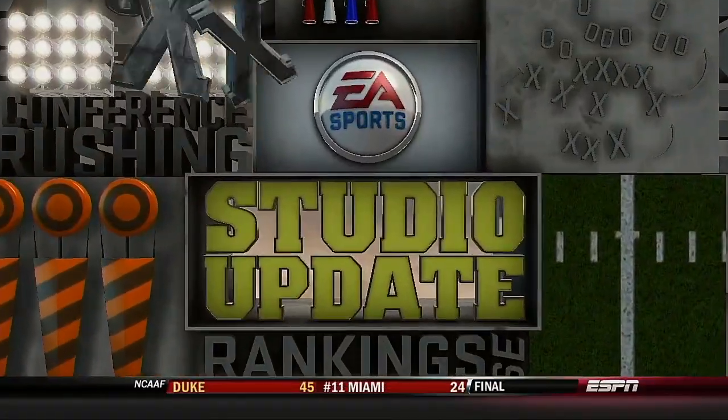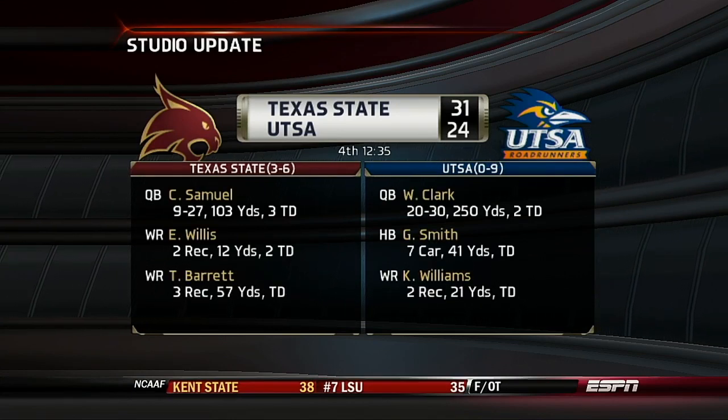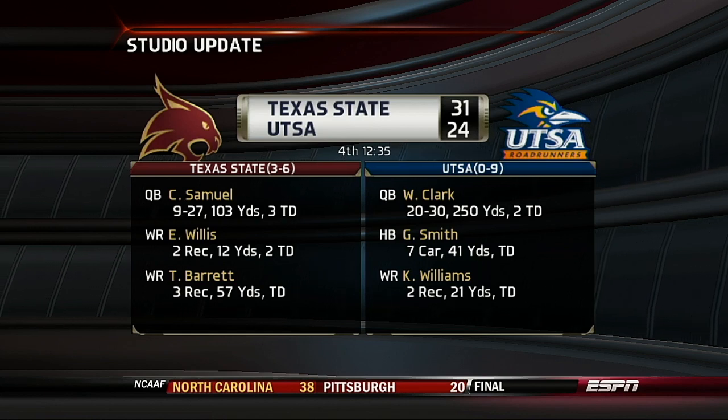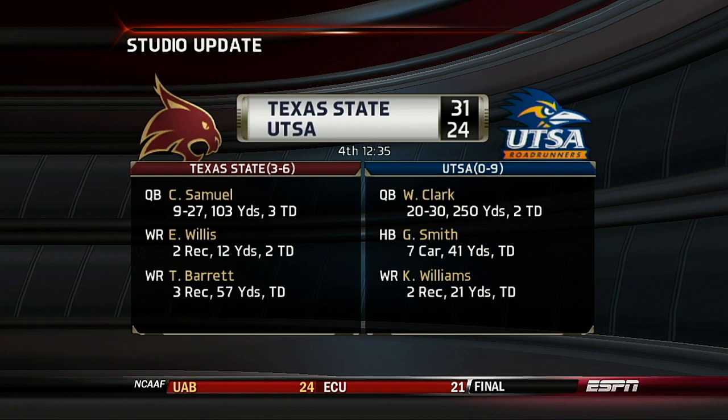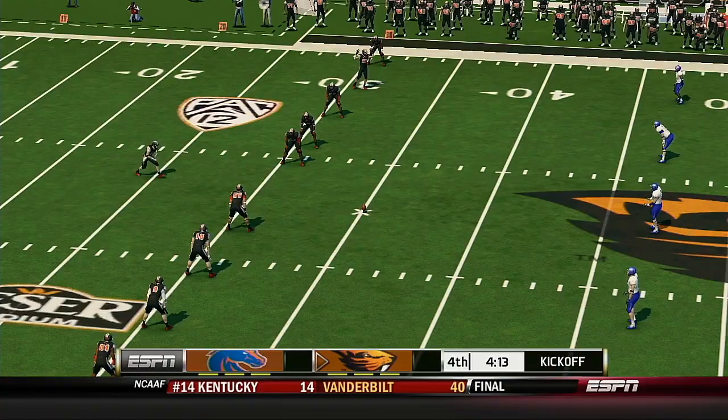Here's an update from the studio and Reese Davis. UT San Antonio in action in San Antonio. This is a game we've been watching closely all day long. And for UTSA, they're now faced with the possibility of seeing their losing streak reach double figures at 10 straight. Texas State on top, 31-24. Touchdown difference here, Reese, 31-24.